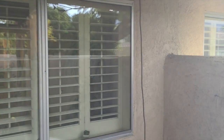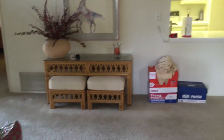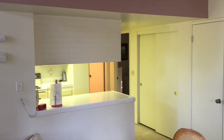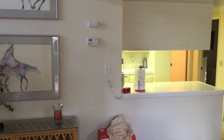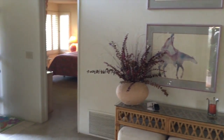And I'm going to turn back around. That window there to the right would be to the den. This here, with my reflection, is going into where the dining room is set up. And then this will take us back into the main living area. From here we have the kitchen, which is open. If you took out that cabinet above, you'd actually have a lot more space. There's a bedroom there to the right, as well as a bathroom. And as I pan back over towards the front door, you're going to see the master bedroom.